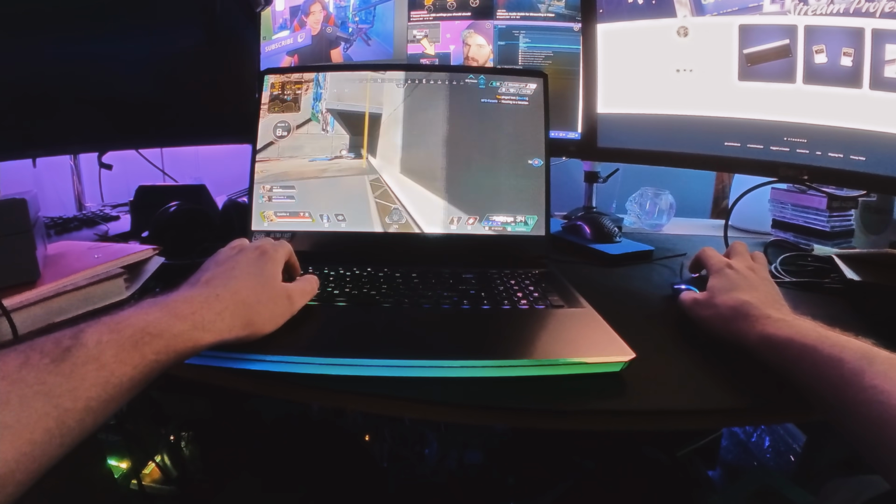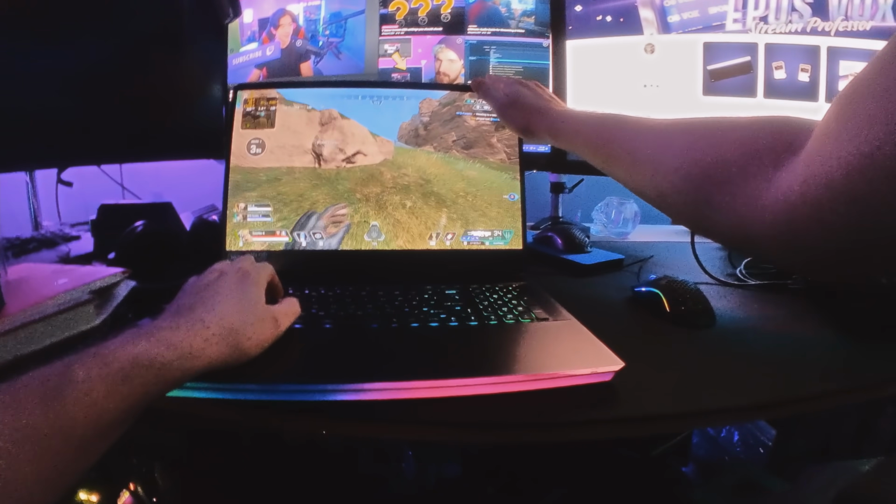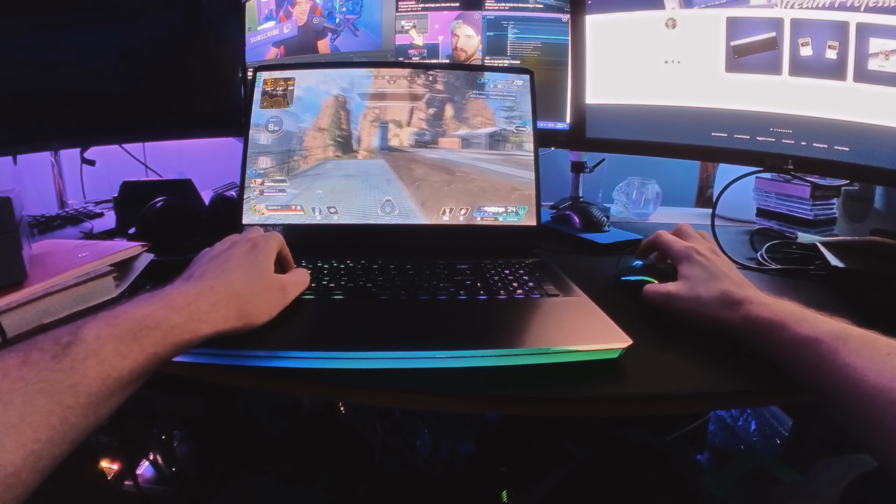The speakers get nice and loud and convincingly cover up some of the loud fan noise. I'm quite impressed, and directionality on them is actually pretty stellar too for gaming. My big point of confusion here is the screen. But before we talk about it though, let's get to some quick gaming performance benchmarks.